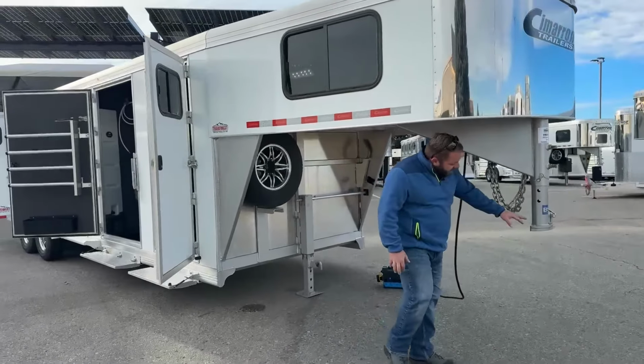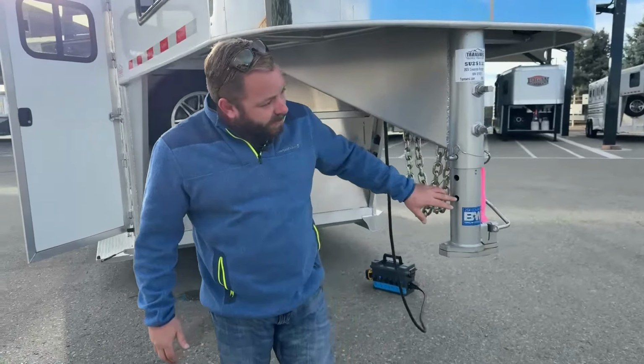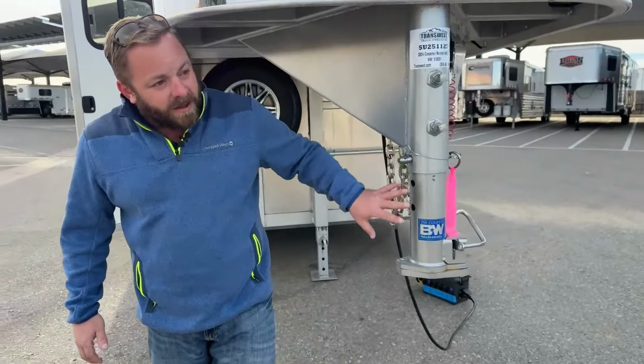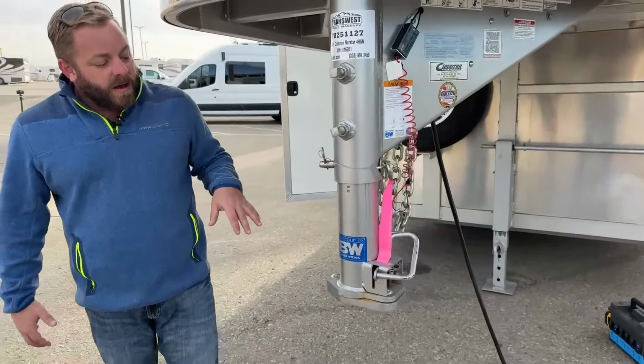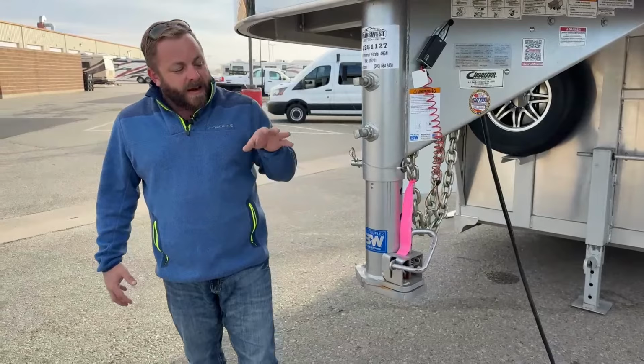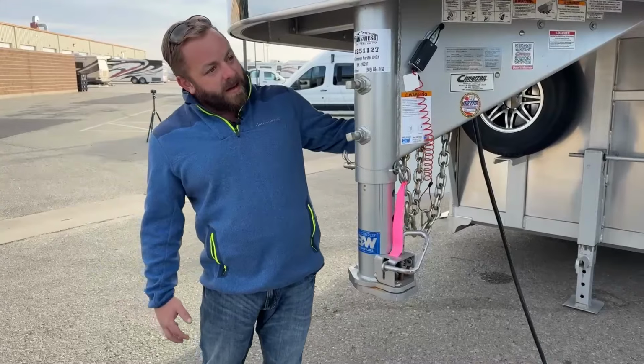2 5/16 inch coupler, same third generation now. B&W and Cimarron have done this for quite a while now. This is the latest iteration that are even on the 25s, 26s that are on the lot. So you've got that, not missing out on anything there. A lot of adjustability with that.